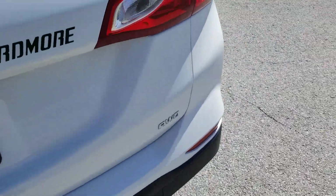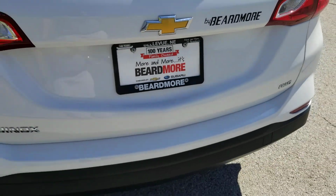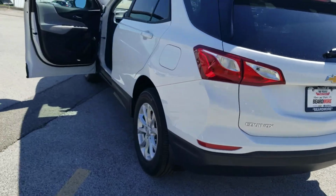Come around to the back here. There we go. Nice interior. Nice big spot there to store things. And right underneath there is going to be your spare tire. We just flip that right on back down there. There you go.